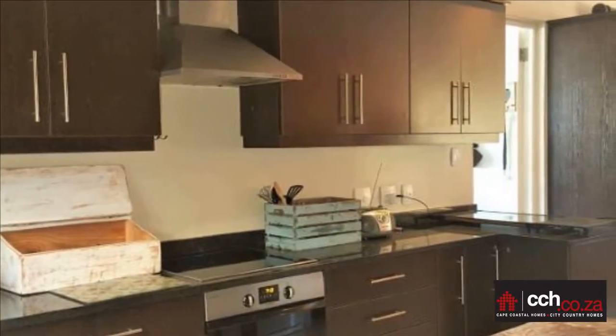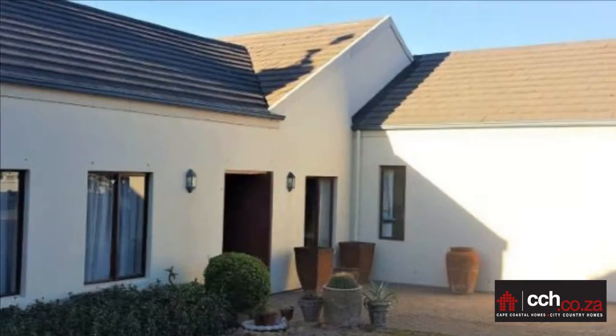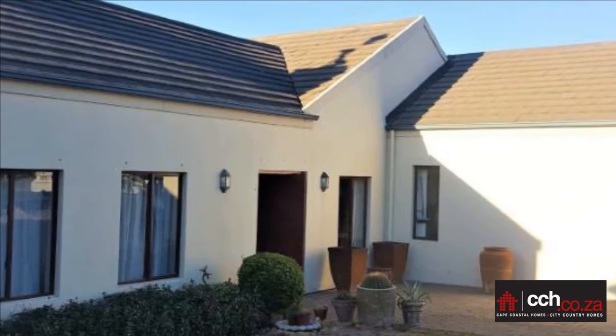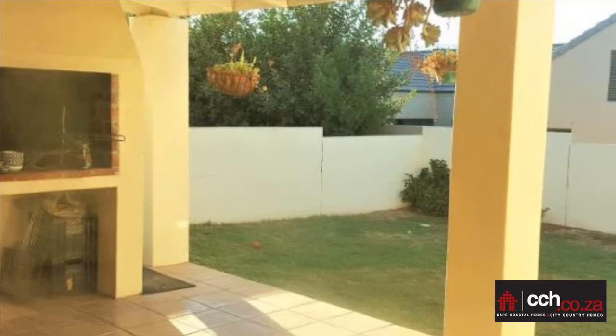Large undercover patio and built-in braai for the family that enjoys to entertain. Lovely features such as blinds, modern tiles, vinyl flooring, aluminium windows, extra large garages.